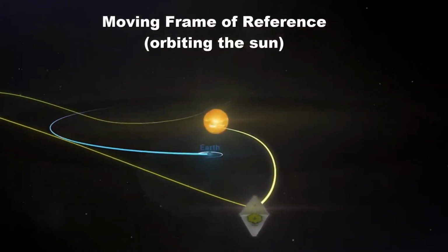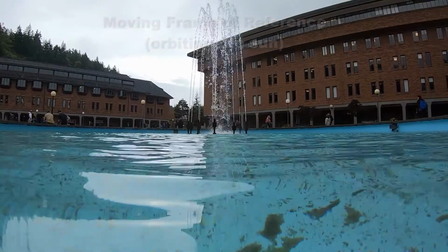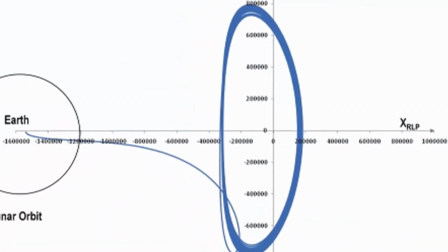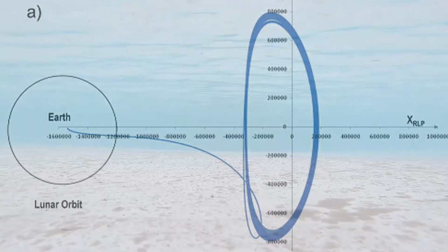And to demonstrate that, I stepped into a large public fountain, thinking this would be a good way to demonstrate the actual path of the James Webb Telescope. And I don't know if it made it any more clear, but it's kind of amusing, so let's just take a look at it. For your amusement, here's L2 orbit around a fountain.